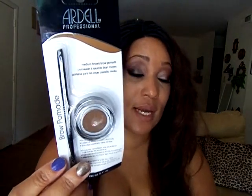This one is in medium brown, and I picked up the Ardell Professional brow pomade in medium brown as well, because I have the dark brown and the blonde, but not the medium brown. It's the same for the brow pencil: I have the blonde and the dark brown, but not the medium brown. I got the brow pomade in medium brown because I like the brow pomade as well.